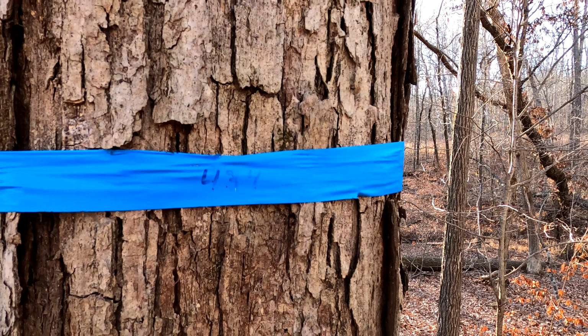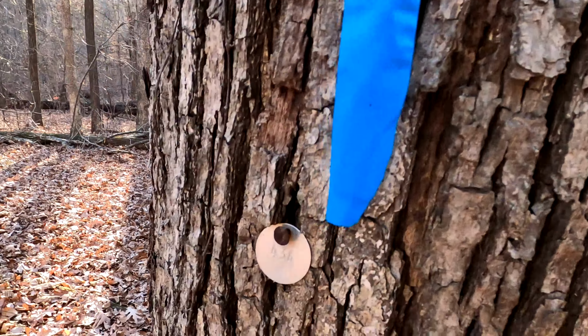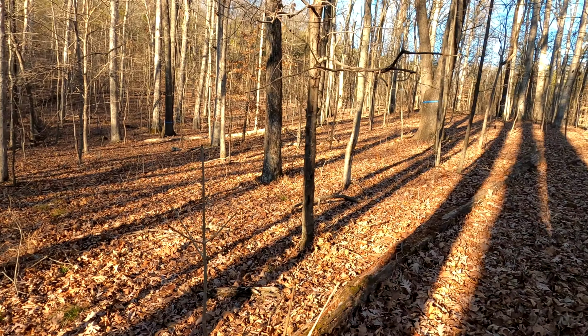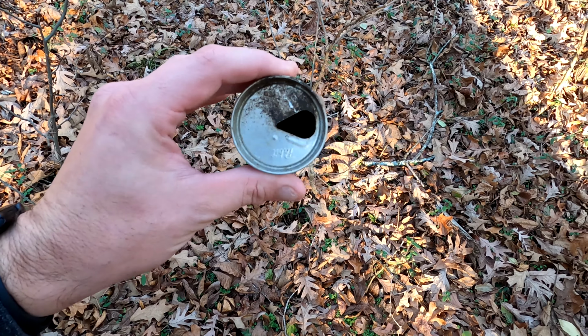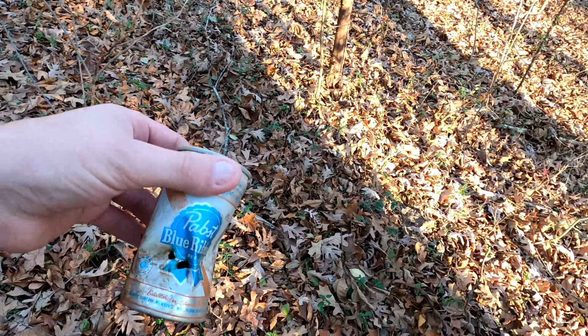Found some more trees out here with tags on them. 434, 434. Kind of strange. Got some Pabst Blue Ribbon here. Pull tab edition. Look at that PBR can.